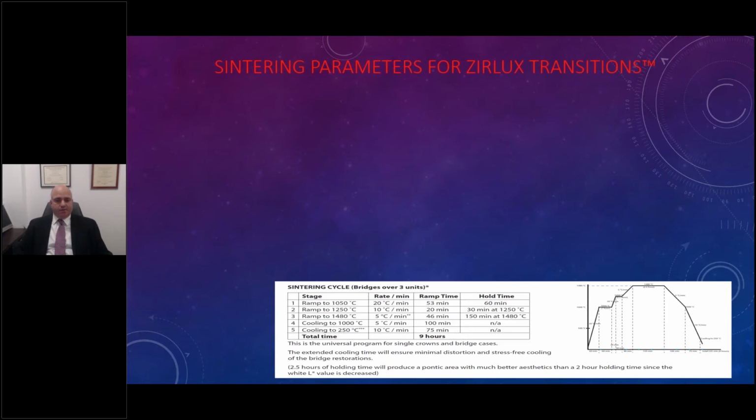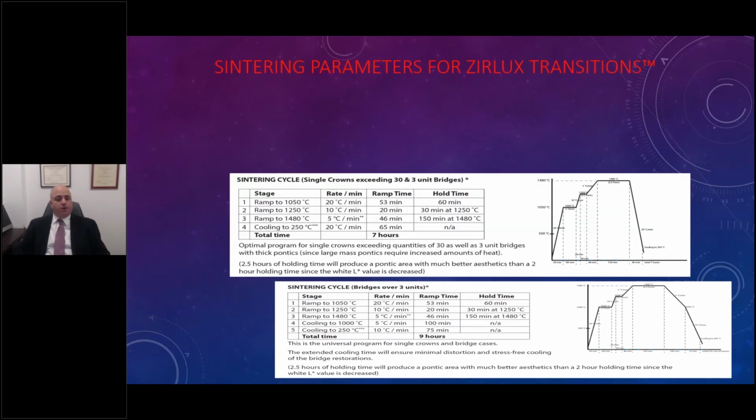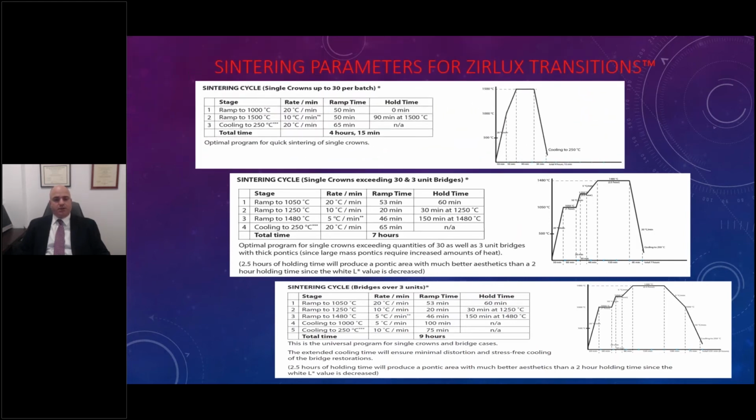But as we evolve and keep pushing the envelope to be better and more efficient and more productive and have the quality that our dentist clientele desire, as well as our patients desire, we want to be mindful that it doesn't interrupt in any way your production cycle, because at the end of the day, we are all running a business. So the Zirlux Transitions has a typical 9-hour sintering cycle. It also has a 7-hour sintering cycle, as well as a speed cycle.